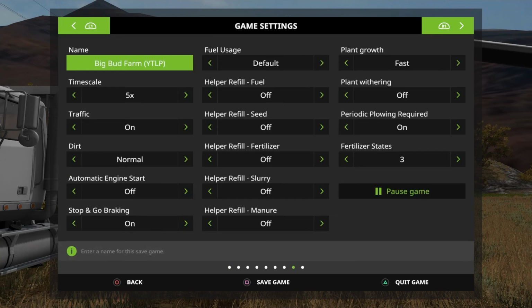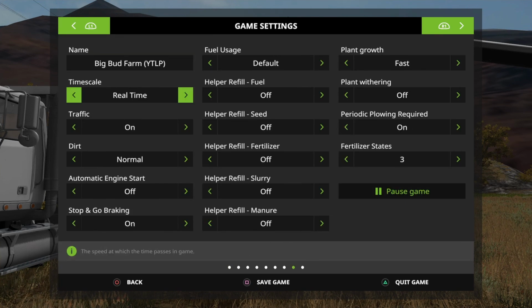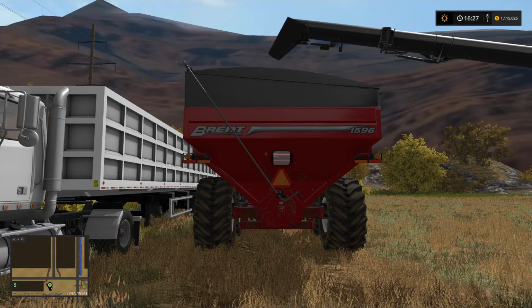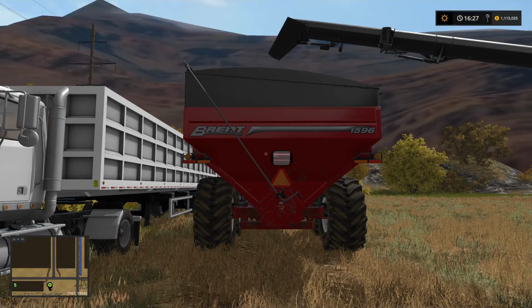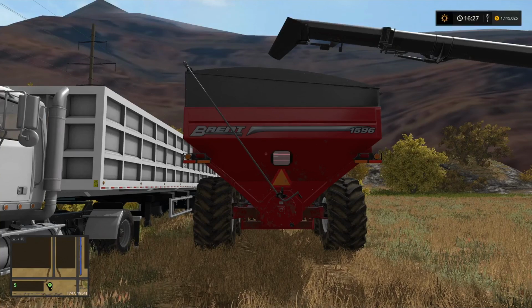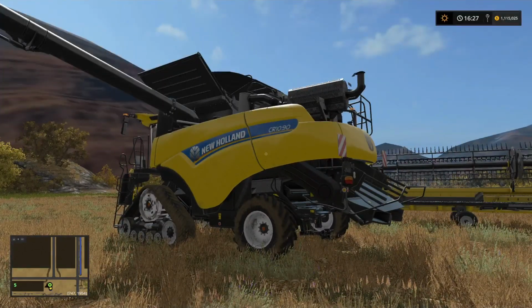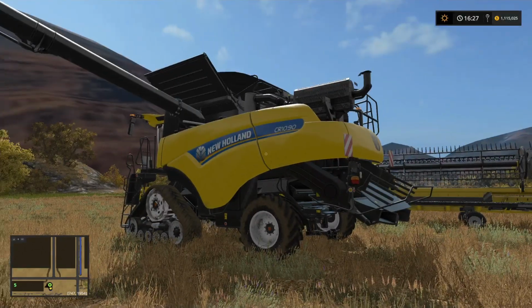So what we're going to do is we're going to slow down to real time, and then in the next episode, we're going to sell our silage. All of it. We're just going to shovel it all through those conveyor belts and see just how much money we can make from that. And then hopefully, by the time we've done that, the price for the soybeans will have stabilized at a very nice high level, and then we can look to sell our soybeans as well.